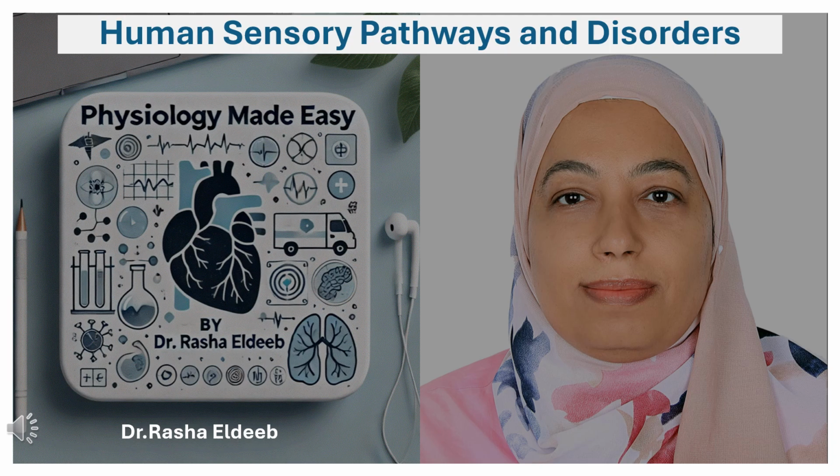Wow, that sounds incredibly difficult. It is, and it makes everyday activities really challenging. Unfortunately, the symptoms often don't stop there. Tabes dorsalis can also lead to a loss of reflexes, including those controlling bladder and bowel function. Wow, that's serious. Sounds like it can have a huge impact on someone's life. It does, and it highlights the importance of understanding and treating syphilis in its early stages to prevent these complications. This is all so eye-opening. It makes you realize how much we rely on these pathways for our everyday lives.